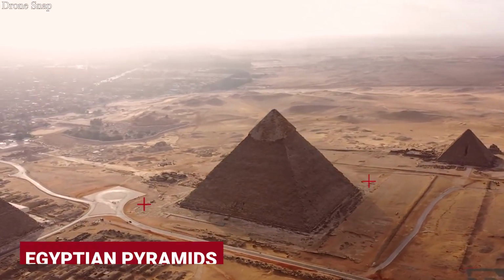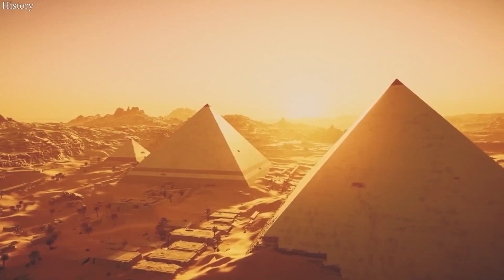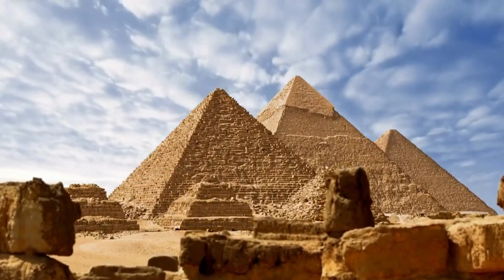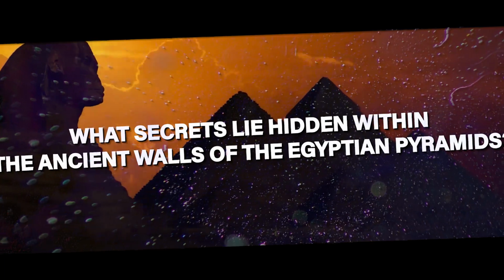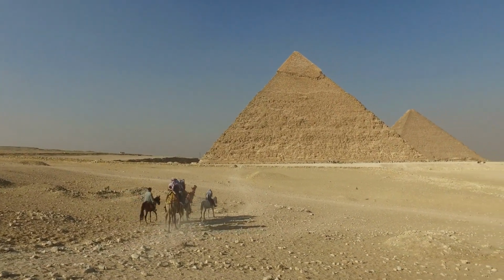The Egyptian pyramids are among the world's most iconic and mysterious structures. Built thousands of years ago as tombs for pharaohs and their consorts, these massive structures continue to fascinate and intrigue people to this day. Beyond their impressive size and age, the pyramids hold many secrets and mysteries. Have you ever wondered what secrets lie hidden within the ancient walls of the Egyptian pyramids? Join us on a journey of discovery as we explore the secrets of the Egyptian pyramids.